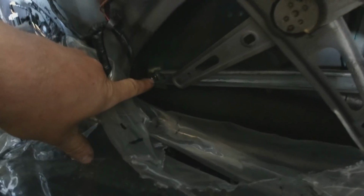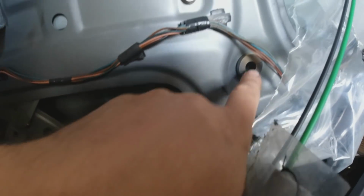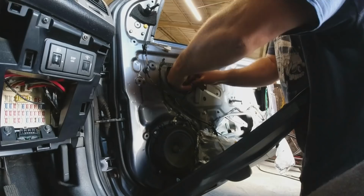There you go. There's our two 10 mils to get the glass off the runners. This one probably needs to go back up. That probably is a bung there to allow you to get to the bolt. But we'll get the front one out first, and then get the bung out and get that back one.